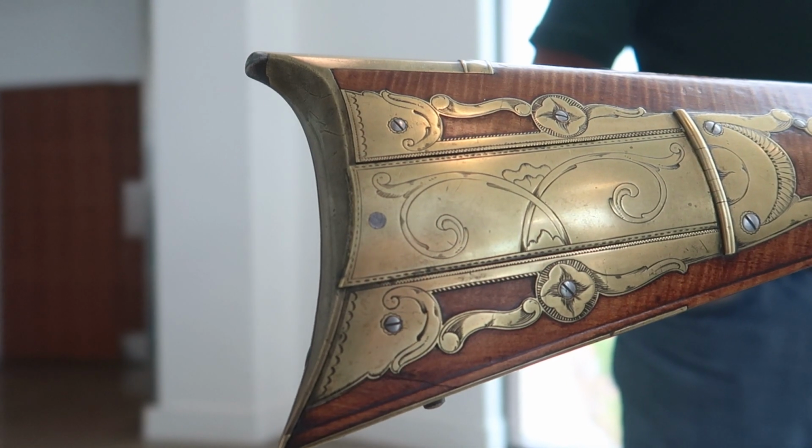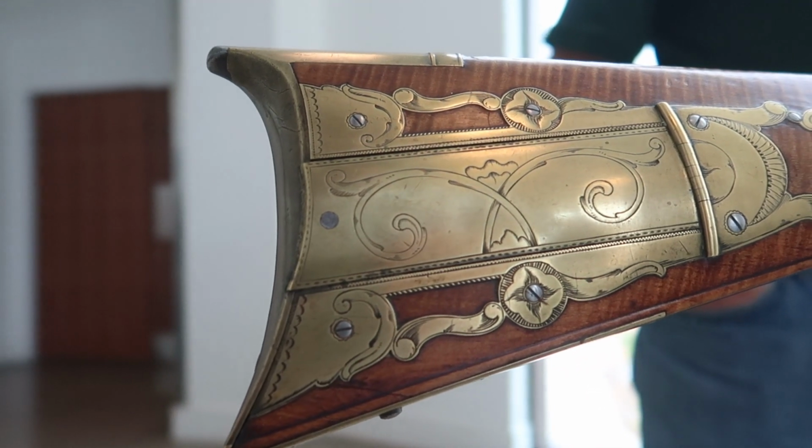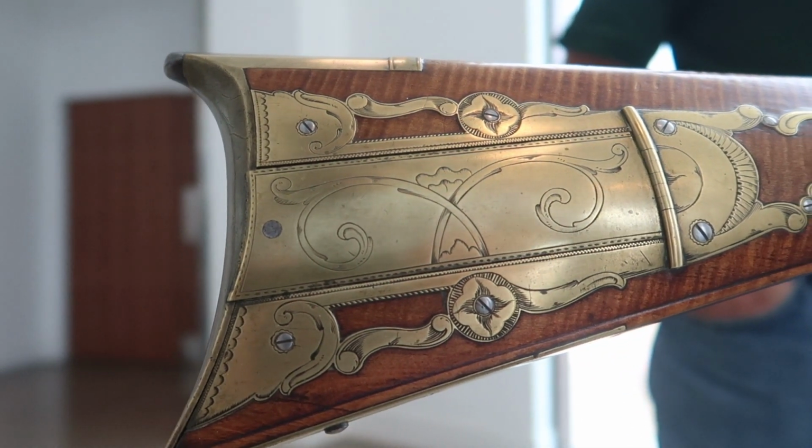My name's Art DeCamp. I've been a fairly long-time collector of Kentucky rifles, and one of the makers that I particularly admire is John Armstrong of Emmitsburg, Maryland, and we're going to talk about Armstrong rifles today. What's a little bit of the history behind Armstrong and his work?